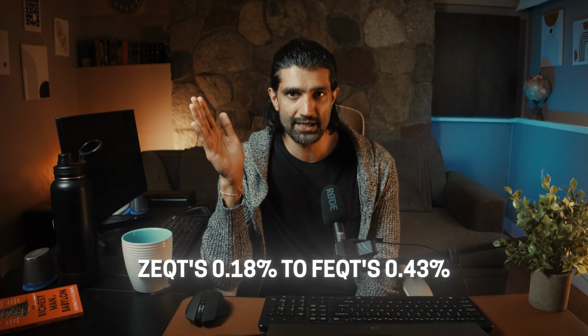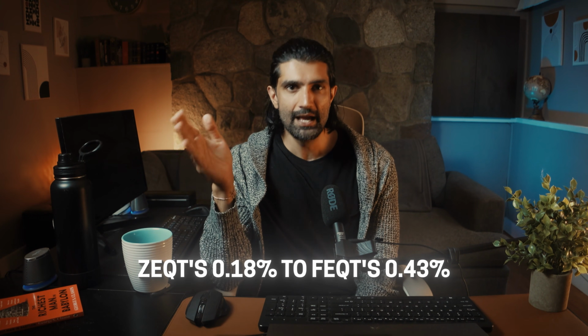So here's the reality. Performance differences over 10-20 years will likely be minimal between these funds. The fee difference ranges from ZEQT's 0.18% to FEQT's 0.43%, but they're all reasonable for what you get. The most important factors for success are just starting early, contributing regularly, and staying invested through market cycles, not which specific ETF you choose. So let me put this in perspective with real numbers.